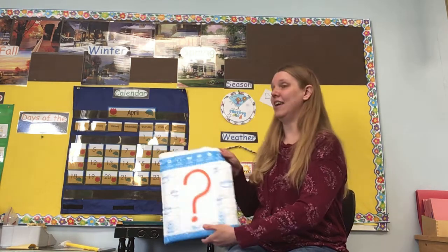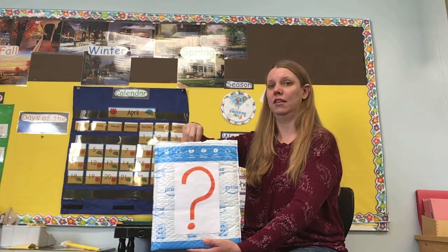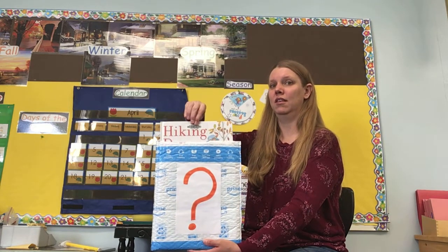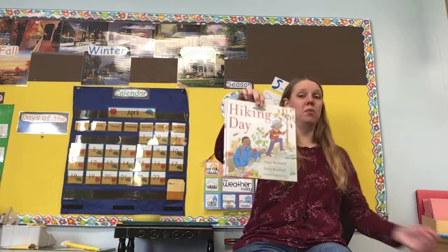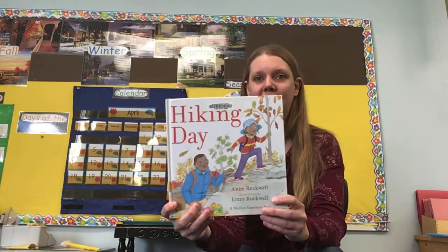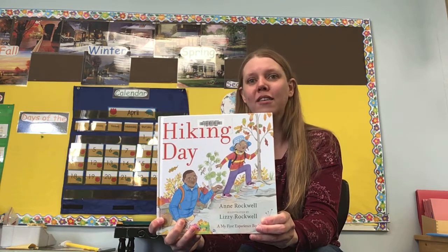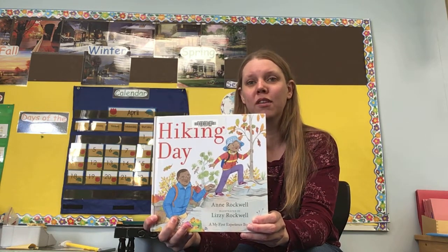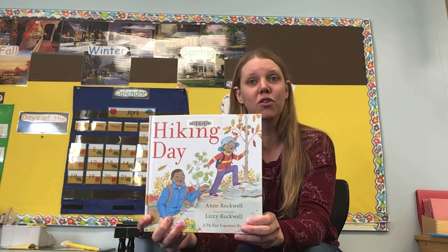All right, so let's see what our book is today in the mystery envelope. Let's see what it is. Oh, so this book is called Hiking Day. Now, this is not specifically an Earth Day book, but I thought it was a really nice book that kind of has to do with things we can do for Earth Day, right?